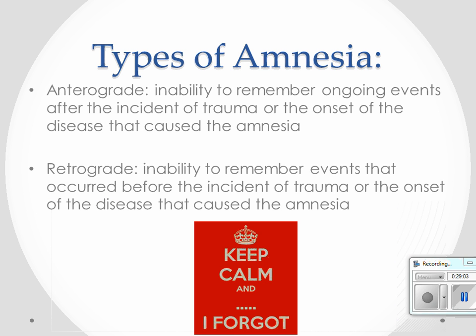More types of amnesia. Anterograde, which is the inability to remember ongoing events after an incident or trauma or the onset of disease. So you can't remember anything that happens after your trauma. And retrograde is the inability to remember events that occurred before the disease or before the trauma.